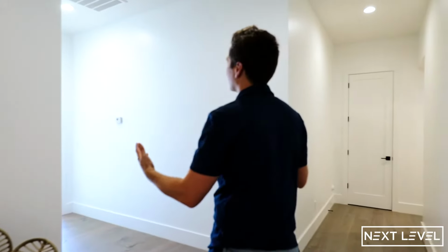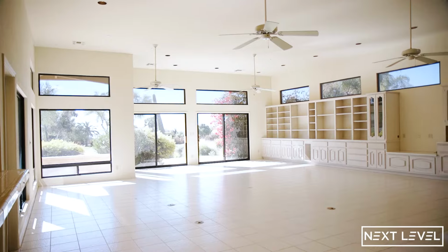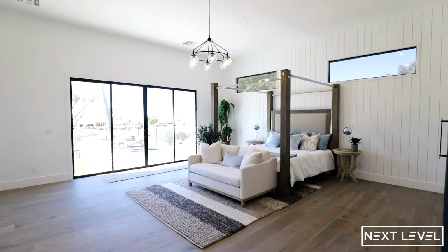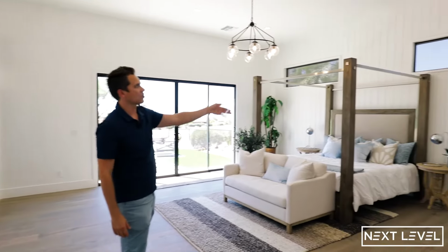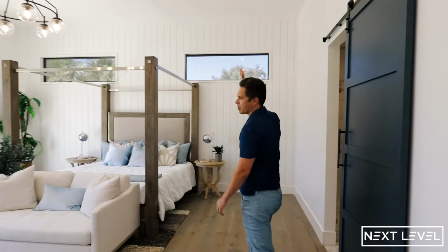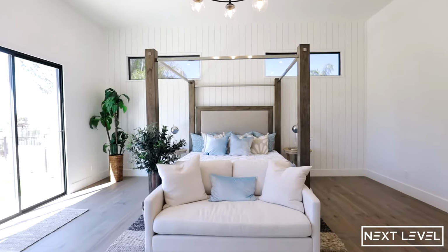So you guys remember this big open room? Check out what we did with this. We turned it into a huge master bedroom, master bath. So this is a way to add some value to your high-end flips without breaking the bank. That vertical shiplap up there, super inexpensive at Home Depot. It's just an MDF shiplap, 6 inches, and we put it on a vertical pattern to really make this room just bring out the tallness of these ceilings.